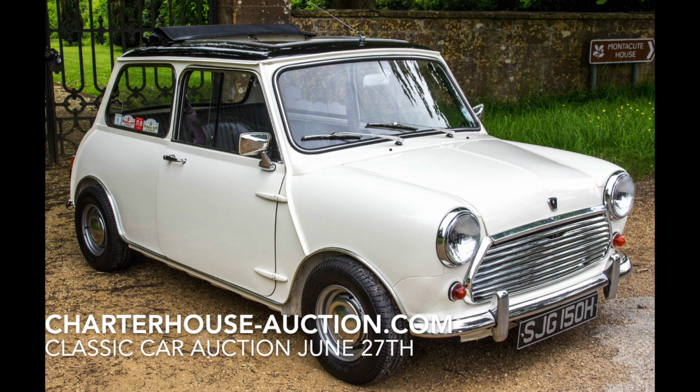He knows what he's doing, and sadly he's moved up from Devon to Somerset recently, and sadly he doesn't have enough garage for all of his cars. An estimate on that between £18,000 and £20,000. As I say, that is probably the best one I've ever seen.